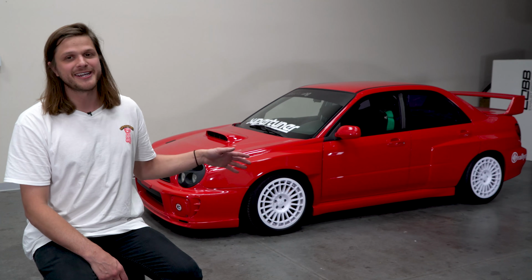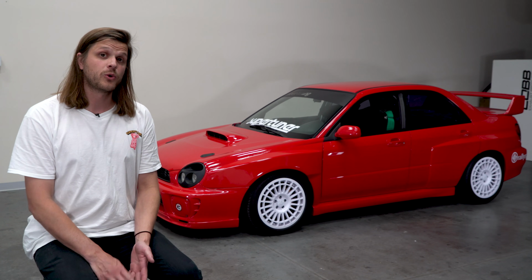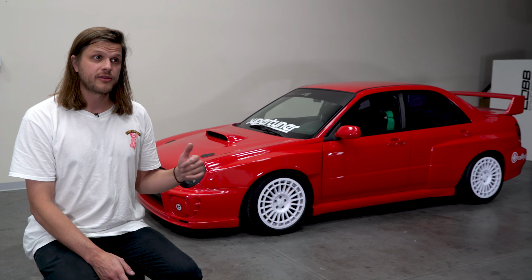Currently it's tuned with an AccessPORT and it's on 91 pump fuel, so it's making 340 wheel horsepower. We had it tuned on ethanol and it was making about 400 wheel.